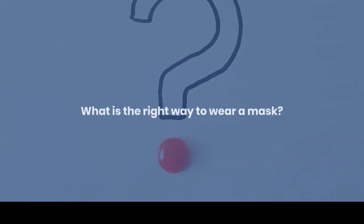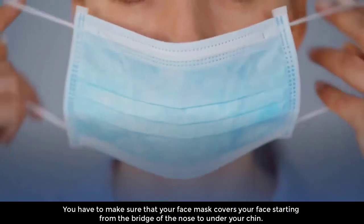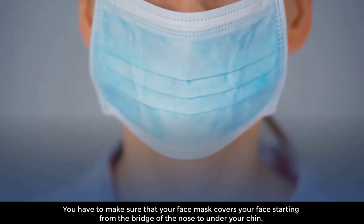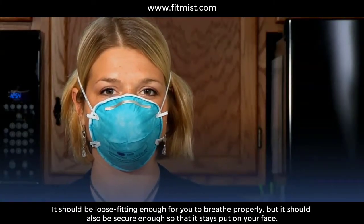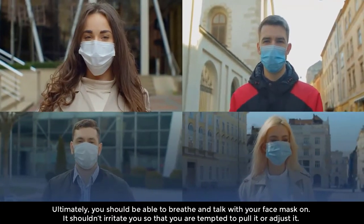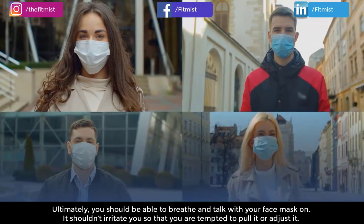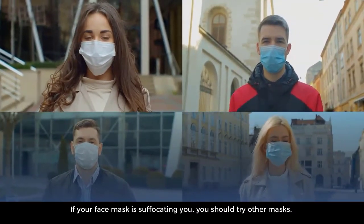What is the right way to wear a mask? You have to make sure that your face mask covers your face starting from the bridge of the nose to under your chin. It should be loose-fitting enough for you to breathe properly, but it should also be secure enough so that it stays put on your face. Ultimately, you should be able to breathe and talk with your face mask on. It shouldn't irritate you so that you are tempted to pull it or adjust it. If your face mask is suffocating you, you should try other masks.